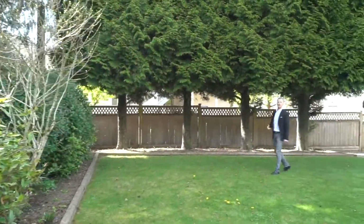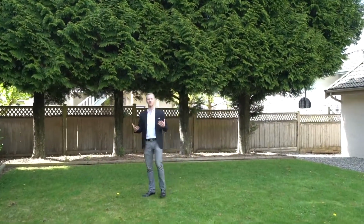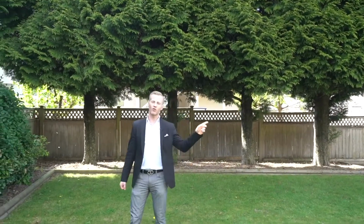This immaculate rear yard is fully fenced. It's a great place for summer barbecues, and best yet, walking distance to Northridge Elementary School.